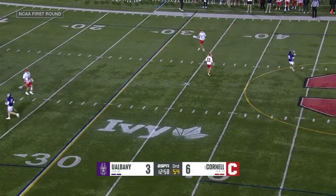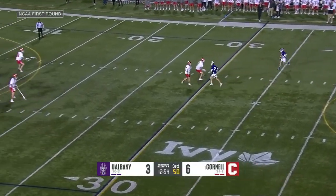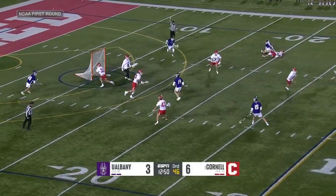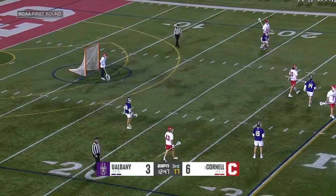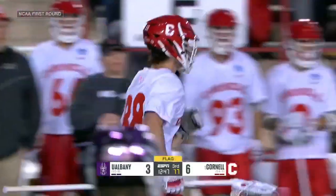For as well as UAlbany played defensively in the first half, we heard from their veteran head coach Scott Marr that needed something offensively. Easy save there by Wyatt Nuss. But a flag comes in late, well after the shot. This is going to be against Matt Dooley.